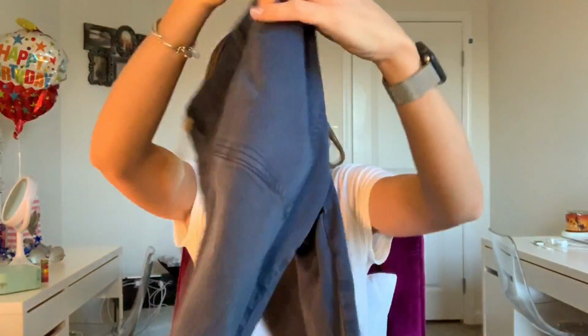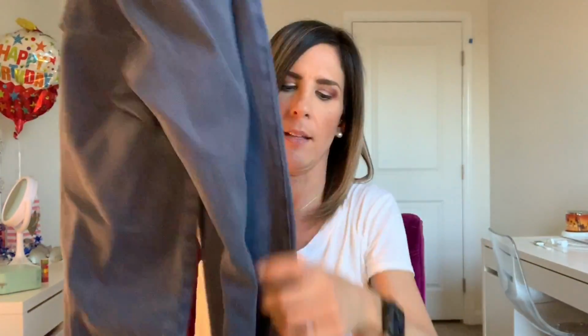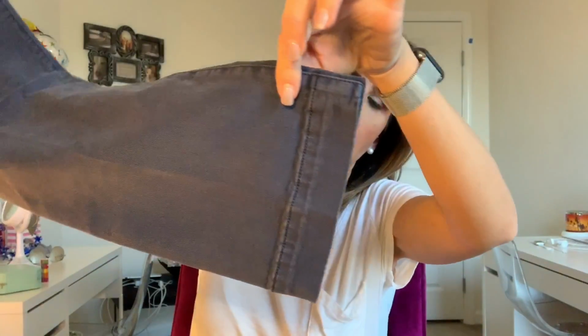And these are Katie Chino cargo straight leg pant in blue, which is like a navy blue. They have pockets in the back. And like I said, it's a straight leg at the bottom. So we'll see how those fit.